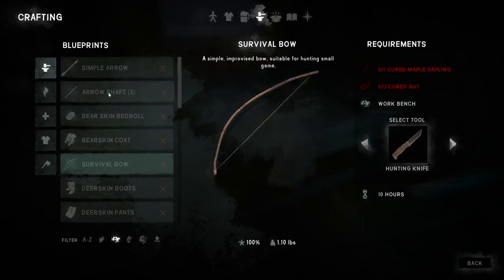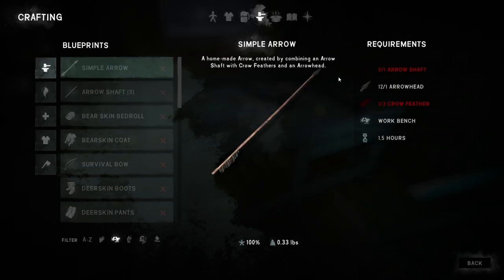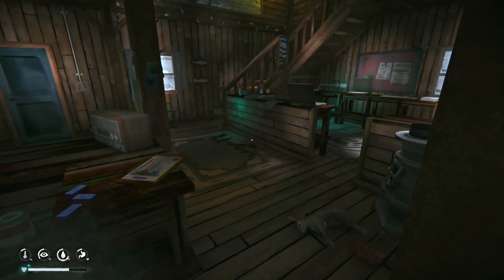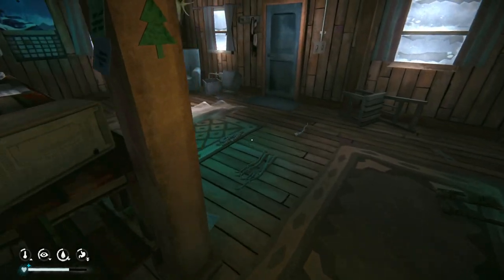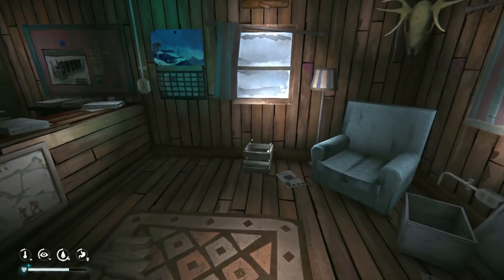We're definitely going to get the bow going. And we got to get at least 3 arrows. Yeah, at least. Maybe 6. 6 is probably even better. But we can definitely do this over time. It just depends on how our food situation is. I've got a couple pieces of meat here I'm going to need to cook. And we can also look to skin this rabbit and get some more stuff cured. But we have quite a little base going.